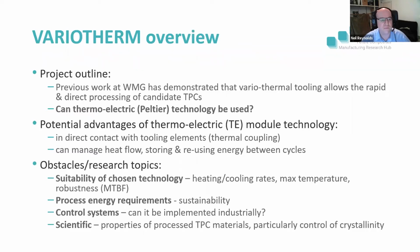So variothermal tooling is an area that we've done some previous research in, and it refers to tooling where we can rapidly vary the surface temperature of the tool using various means. And the point of this project is to determine if we can use thermoelectric modules to do the same thing. So basically, it's a Peltier module.